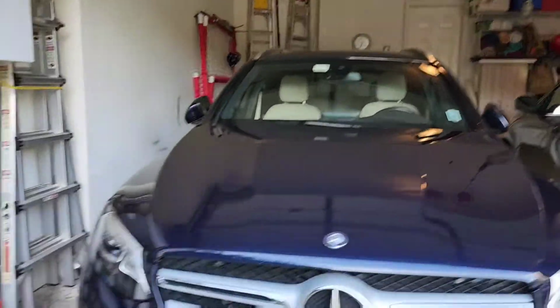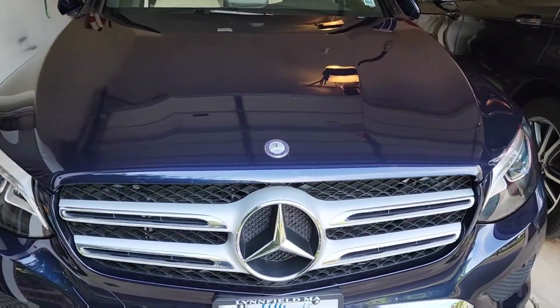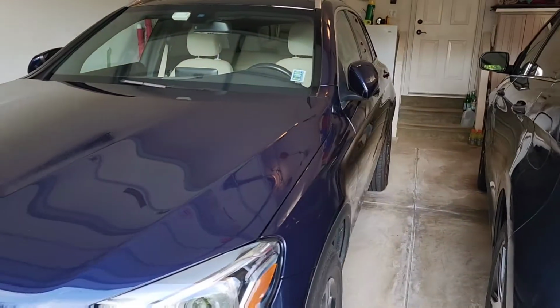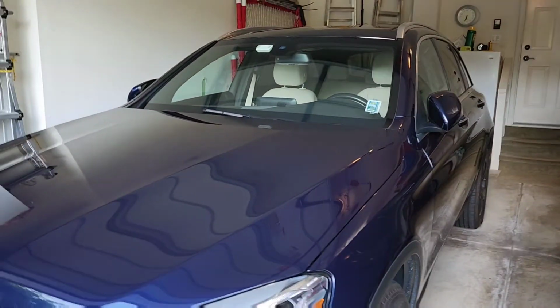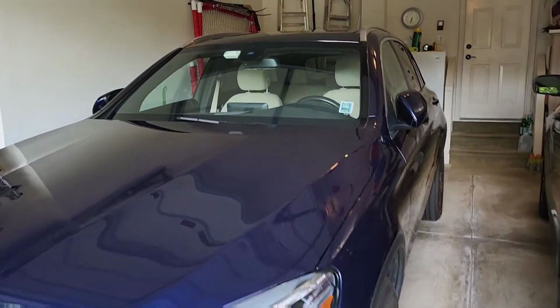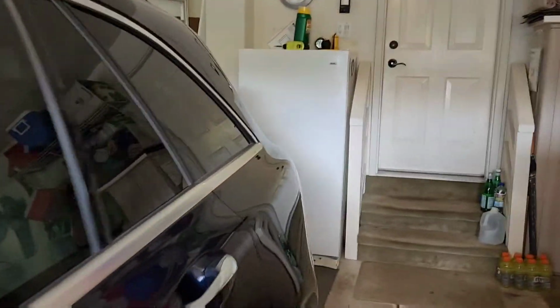And it also needs new wiper blades. Now, you might remember in a previous video, there is a little bit of oil seepage coming from the front of the engine. That's going to be tended to a different day, but not at the dealer. It's going to be at the same shop that I take the Mousemobile to, because they also work on Mercedes. It's a local shop here in Oswego known as Keith's Car Care.